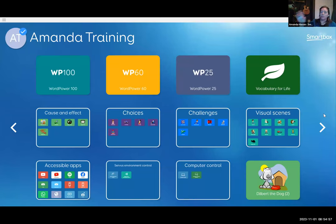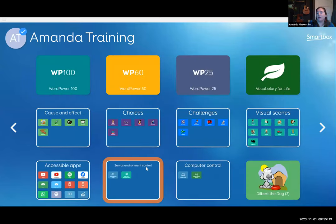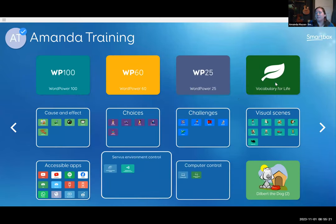There's tons of grid sets that come preloaded that you can add in. We've got in here some cause and effect grid sets where you can start to teach someone who's maybe using a new access method. If they're using iGaze, you look at something and something happens. We've got choices, challenges, all these kinds of things. We've also got our accessible apps built in here. And we've got our environmental control stuff built in here.